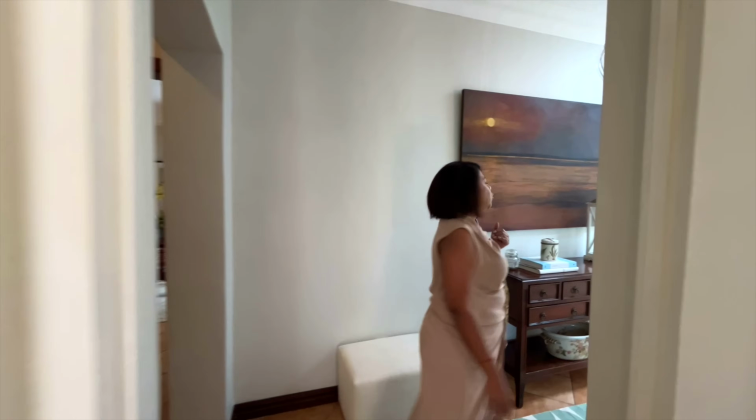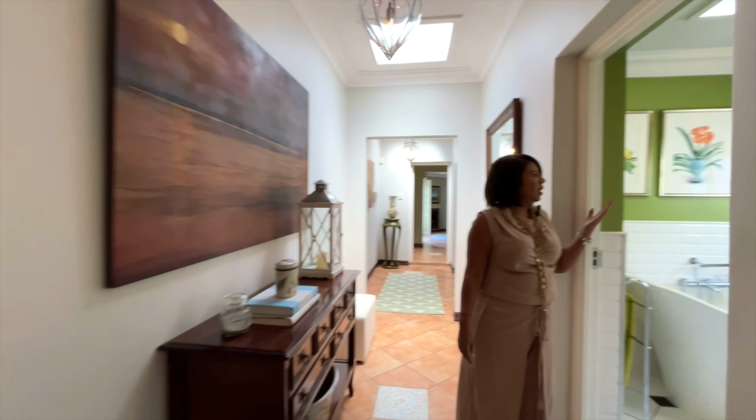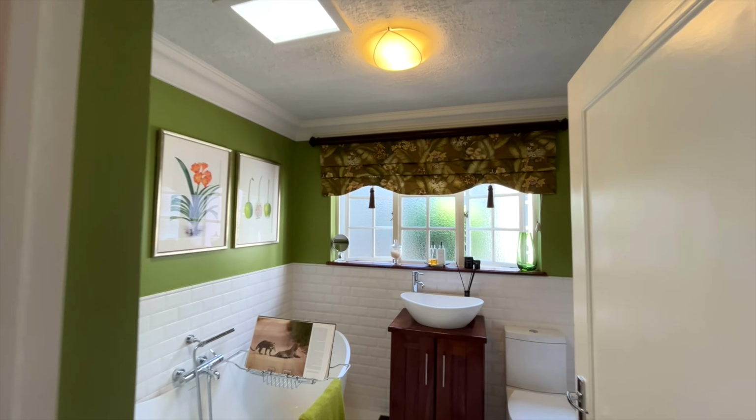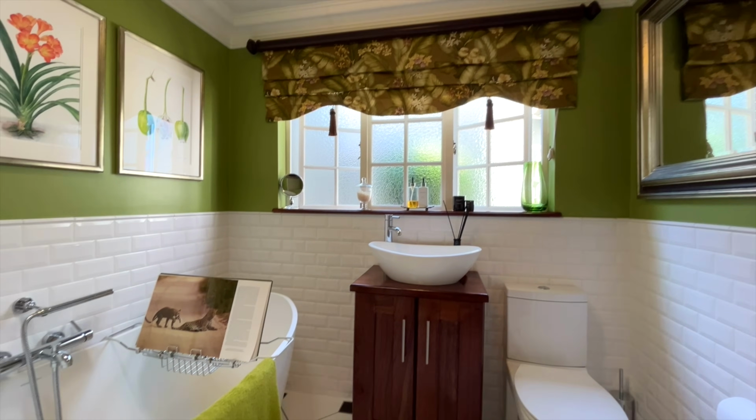So we enter into a large hall again, and here we have the green bathroom. As you can see, there are different tones of green that come through in this home, which actually gives it a really fresh feel.